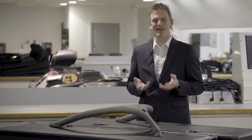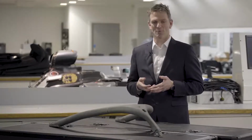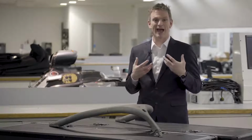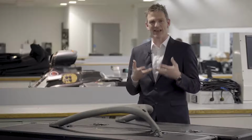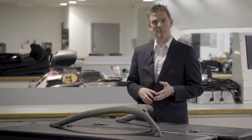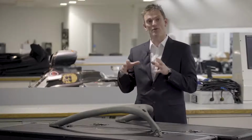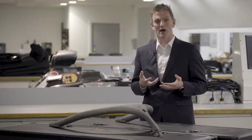The Halo is just the latest in a long stream of innovations to make sure that the head of the driver is well protected in the car. We've got helmets, of course, but also the HANS device, the headrest, the cockpit sides. All these things aimed at keeping the driver safe in the car. But this is the first generation of head protection that goes up and over and around the driver's head. It's the first generation, but it won't be the last.